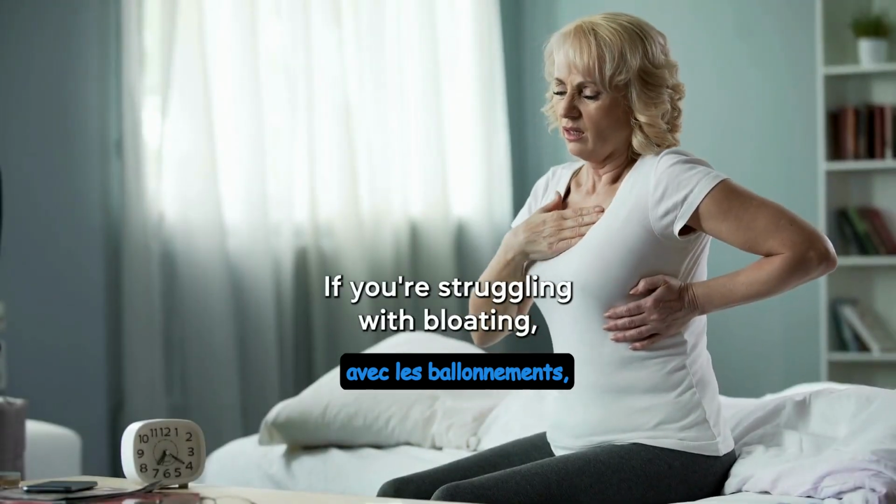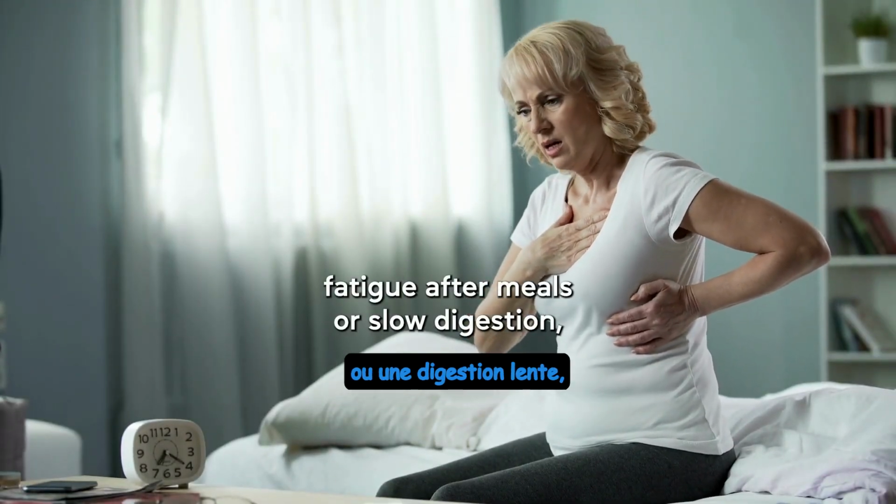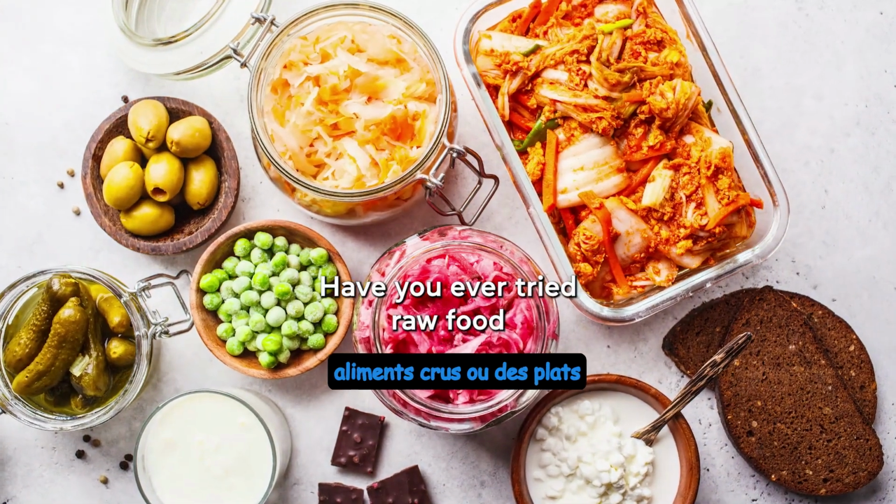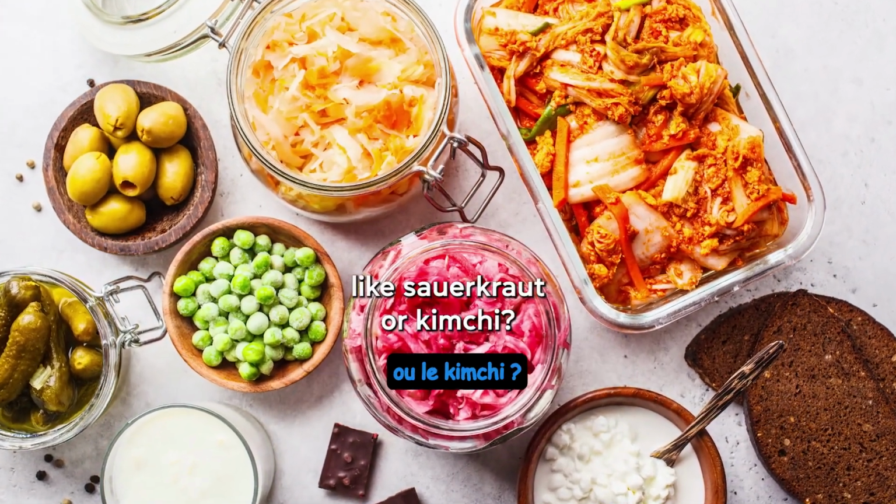If you're struggling with bloating, fatigue after meals, or slow digestion, take a look at the enzyme load, or lack thereof, in your diet. Have you ever tried raw food or fermented dishes like sauerkraut or kimchi?